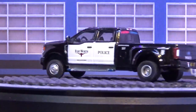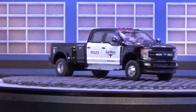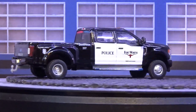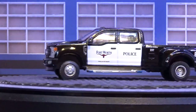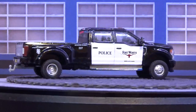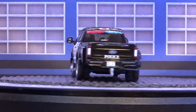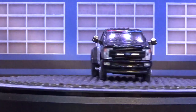This was a purchase, Green Light casting. This is the Ford F-350 dually, sporting Fort Worth, Texas Police Department graphics. Black and white vehicle. They painted the doors white on both the passenger and the driver's side, on both doors. A 4-door dually pickup truck. And nicely done. We kept it a slick top and then detailed the lights a little bit on the front and the back, and detailed the lights in the front of the grill as well. Did a little detailing work on that.